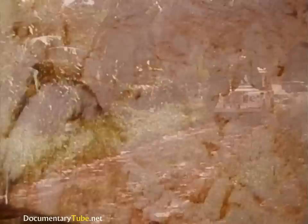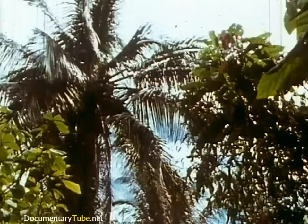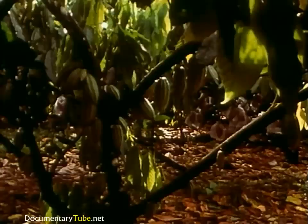Sometimes, within a few miles of the cane fields, other farmers are cultivating very delicate, very special trees, usually planted under taller varieties of trees to protect them from direct sunlight. These are cocoa trees, and their seeds are the basis of all cocoa and chocolate products.